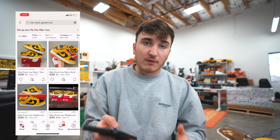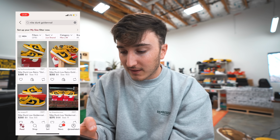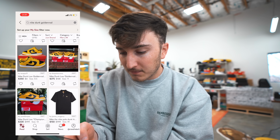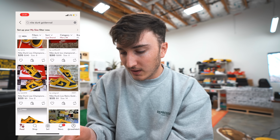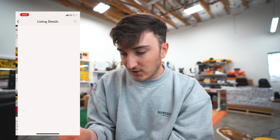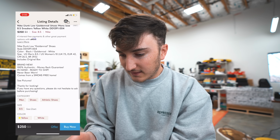It's all based off of the legitimacy of the person. So we see I have like a size 11, $300 right there. Let's see, 8.5 for $250. We just paid like $2-something, $230, $215, 8.5 at $250. So this person's a verified seller, $250.